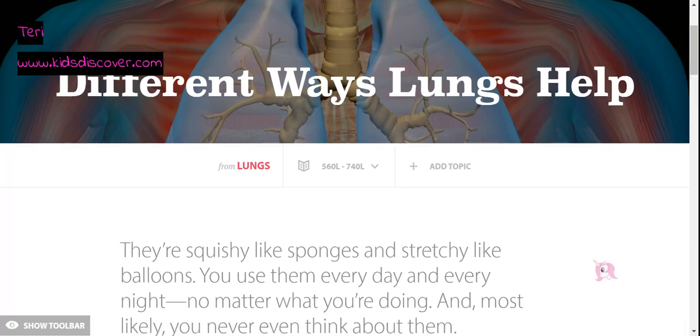Hey guys, this is about lungs. The past few months, we have heard many things about lungs, about people having trouble breathing with the coronavirus, COVID, people needing respirators to help breathe, and all of these things have been brought to people's attention. But you might be confused about what lungs do.